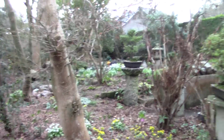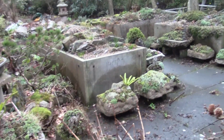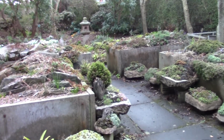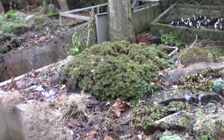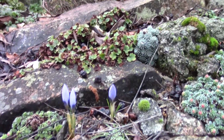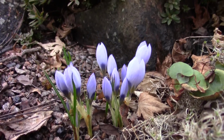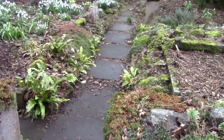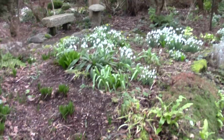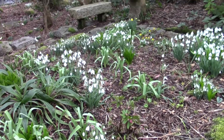And as we look up the garden, we'll just walk round. Let's go past the bonsais through the trough area. Again, all this area is still being tidied up. Little Crocus albentensis. There's more Crocus albentensis there. A good one, nice, tough, comes early, which is really nice. But where I'm headed for here is up to this end of the bulb bed where the snowdrops and the bulbs are really getting it going.